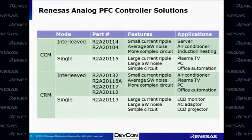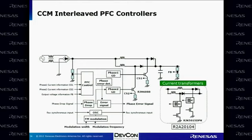These are the analog parts listed by part number: CCM, CRM, interleaved, single channel, and then a list of features, and then the recommended applications. This is one of the analog chips for power factor correction. It's the 2A20114 and 2A20104. The difference is that this one can work with current transformers.